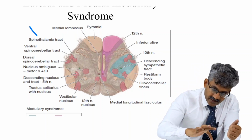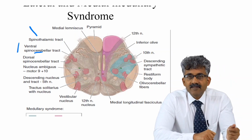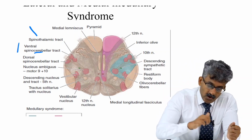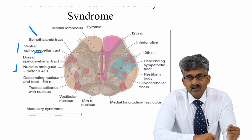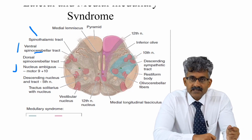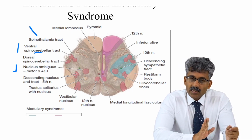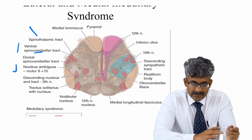Next you can see here the spinocerebellar tract. Because of the spinocerebellar tract, the patient will have ataxia. Ipsilateral ataxia will be there. Here you can see the nucleus ambiguus, which is the nucleus of the 9th and 10th nerves, the glossopharyngeal and the vagus, which supply the muscles of the pharynx. Because the muscles of the pharynx are affected, the patient will have dysphagia, especially for liquids, and also hoarseness of voice. These are all ipsilateral signs.